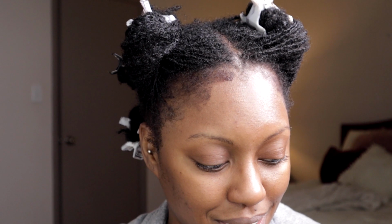I gotta keep these little gloves on. I need to get some more. I'll put a new pair on. I am going to use gloves to wash it out. But yes, I'm gonna let it sit, and then I'm gonna wash it, rinse it out. It says not to use shampoo, and then I'll be back to let y'all see what it looks like.